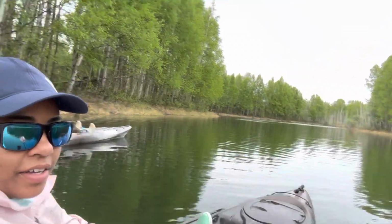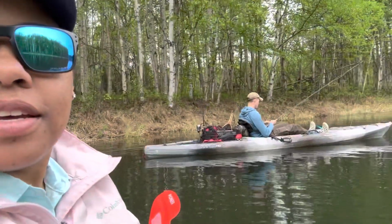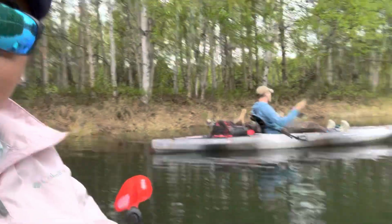Crazy thing about Alaska is that meteorologists and the weather reports say one thing, but Alaska decides it wants to do another. It's raining. We didn't truly anticipate rain, just really clouds. Rain wasn't supposed to start until 8 o'clock tonight, and it is only 2 o'clock. So yeah, I think we're gonna start heading back so that way we don't get completely soaked. We got soaked last time we were on here, and it was not fun.